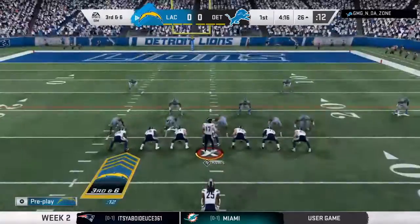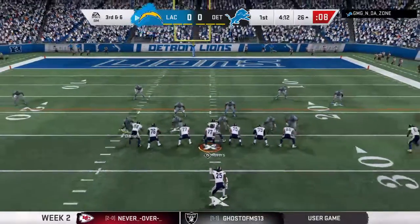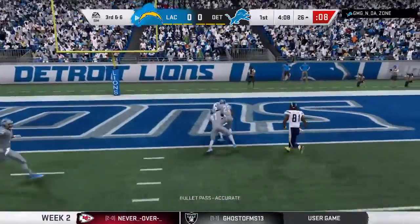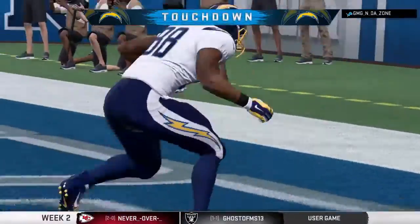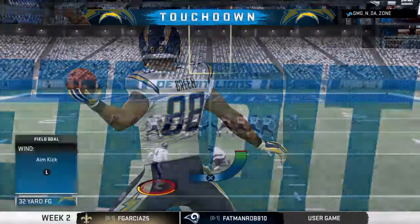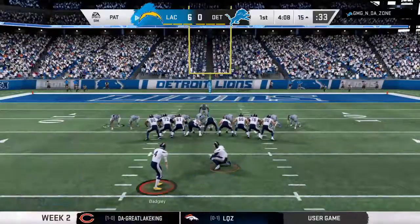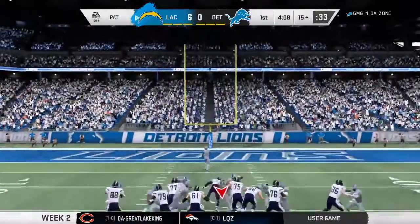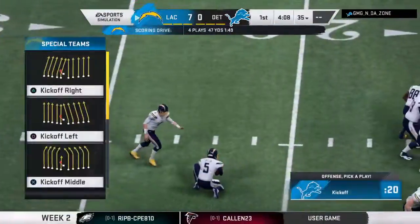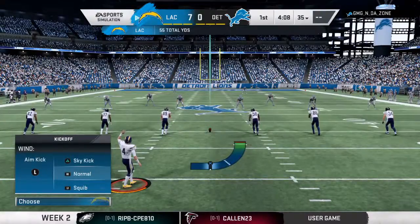Hey, Brown 80! Brown! On 3rd down, Rivers. He's got his man here. It's Green. And he takes it in for a Charger touchdown. Virgil Green, his first touchdown of the new season. And they are able to strike first here on their opening drive. Extra point by Badgley, up and good. And that makes the score 7-0.